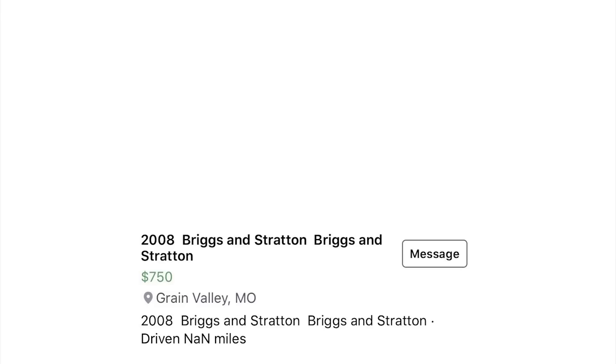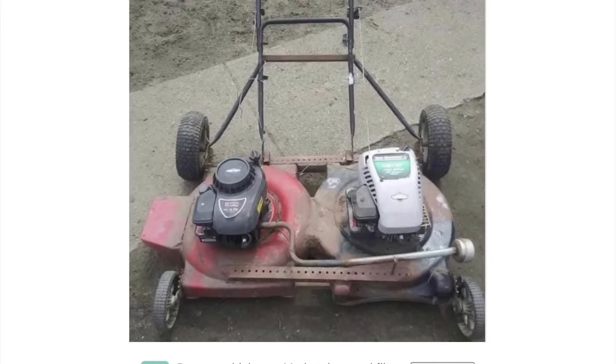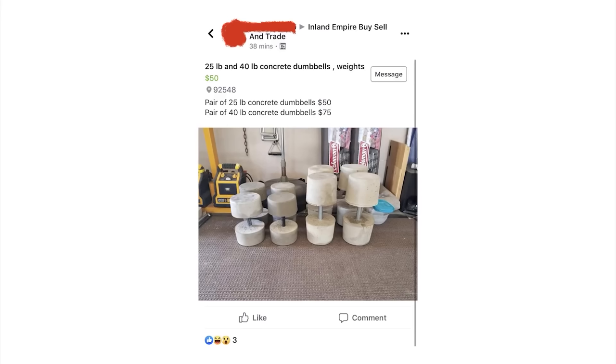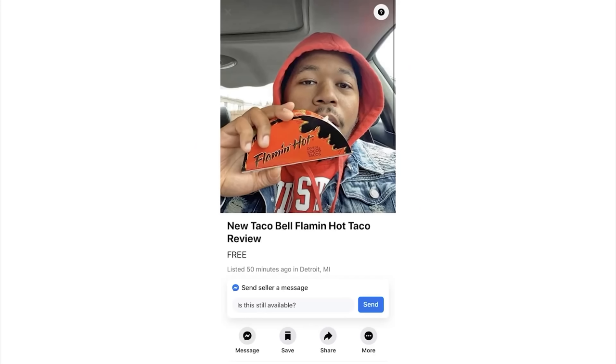2008 Briggs and Stratton. Briggs and Stratton? What? One of a kind rocking chair, original 1800s chair. $18,000? 25 pound and 40 pound concrete dumbbell weights. What? New Taco Bell Flamin' Hot Taco Review. Free. Oh, well, that's nice. He's just giving us a free review.